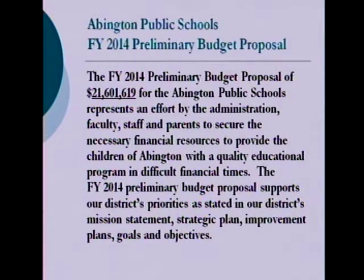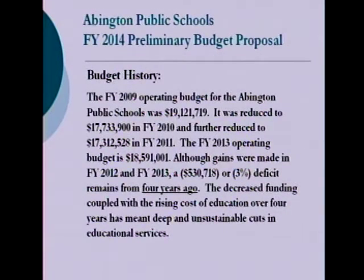And again, from the data that you saw, we're using that data to inform our decisions and offer the restorative pieces and the additions here in this budget package. However, in order to understand some of those restorative moves and what we're looking to add, you need to understand our budget history. In FY 2009, the operating budget for the Abington Public Schools was $19.1 million.